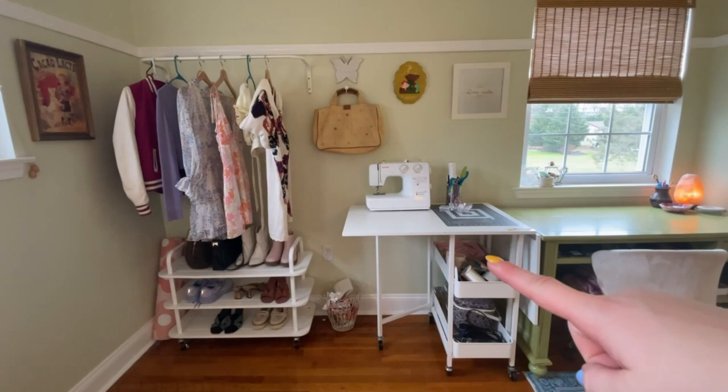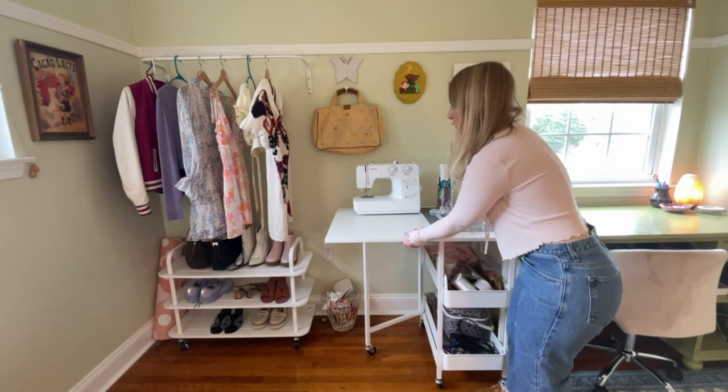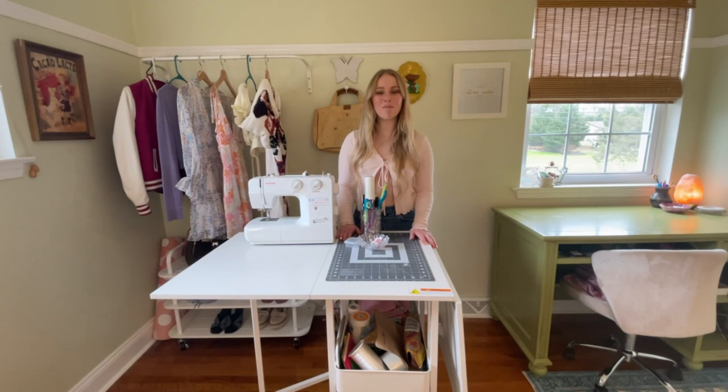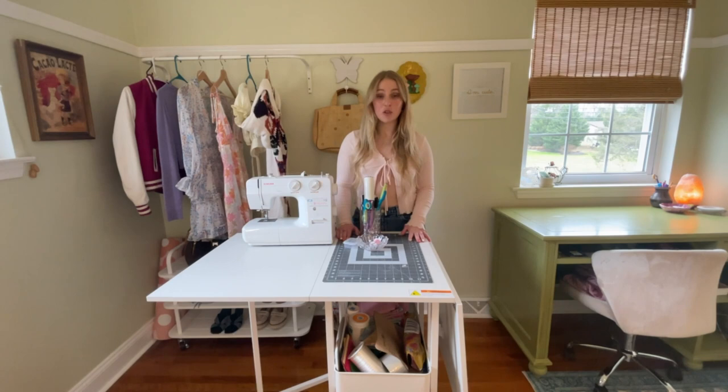This table is so nice because I'm someone who likes function. I really wanted something that I would be able to pull out and have more space and then be able to make it less space. And I also like the idea of being able to use this to film videos because I can move it around. It's not up against a wall. I find this to be super functional for what I was looking for.